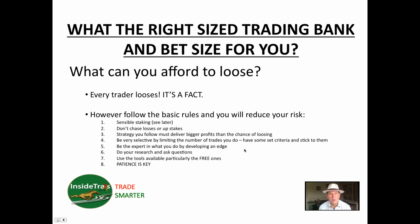So I've told you you need to invest in your trading bank only what you can afford to lose, because every trader loses. It's a fact. Anybody who tells you differently is a liar. However, the following basic rules will help you to reduce your risk. So, first one is sensible staking, and I'll talk about sensible staking later on.